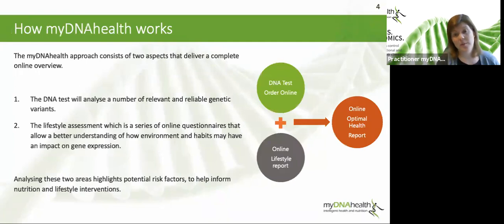Okay, so this is a slide looking at how the company works and how it's different from others. I'm just going to hand that over to Magda so that she can explain from her point of view how she sees the company working.